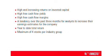And then we might want to apply a few cash flow variables on top of that. So we'll just start out by maybe screening for high and increasing returns on invested capital, looking for high cash flow yields and high cash flow margins. And maybe we'll take a look at our estimates and make sure that we see analysts over the past 3 months with a tendency to increase their earnings estimates for each of these companies. Further to that, we'll take a look at our year-to-date total return numbers. And just to add some diversification, because I'm a big advocate for that, we'll screen the industries, maximizing 4 in each group. Great, so what do our results look like?